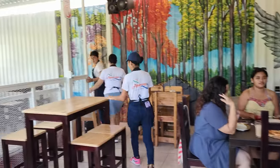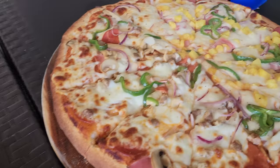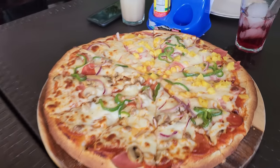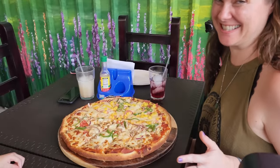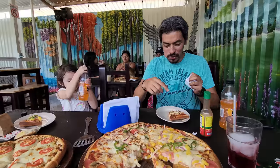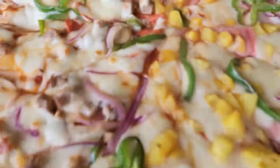Muchas gracias. Oh, wow. How does this look? It smells even better than it looks. Yeah. And it looks amazing. It does. Buen provecho. This is good. Good recommendation. Very cheesy.